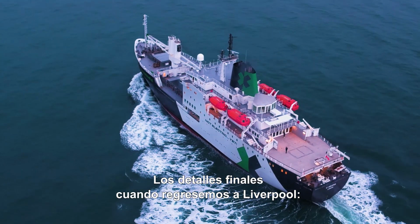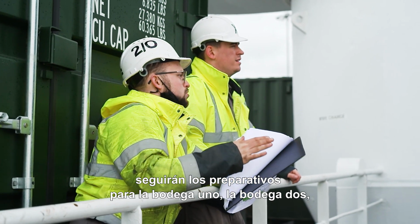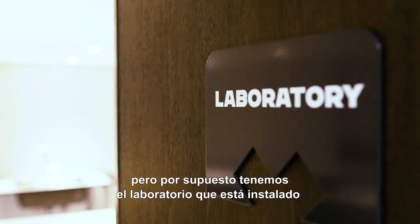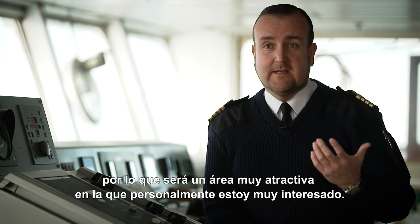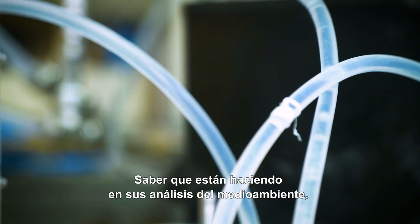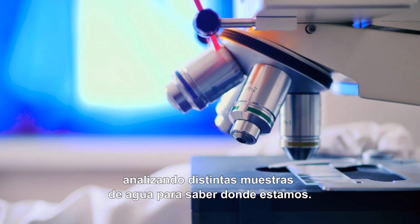Finishing touches when we get back into Liverpool. The preparations will continue for number 1 hold and number 2 hold. But of course we've got the laboratory which has been brought in, so that's going to be a really exciting area that I personally will be very interested in to see what they're doing in there, analysing the environment, analysing various water samples, seeing where we're at.